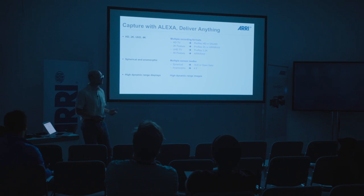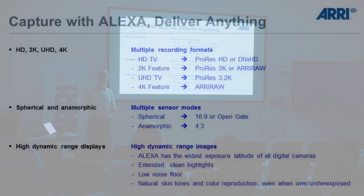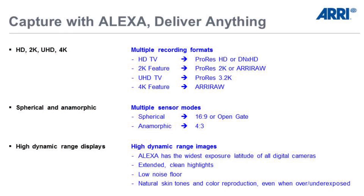And then last but not least, high dynamic range. Up to this point, the Alexa still is the camera with the highest dynamic range of all the cameras out there. I think we really got very, very lucky in terms of the photo site design of the Alexa. It has a wide latitude, very nice extended clean highlights, low noise, and great color reproduction, even when over or underexposed. And that's really, really, really important, because let's be honest, not everybody always exposes 100% perfect.